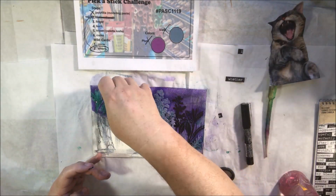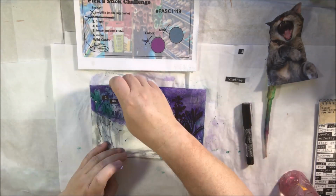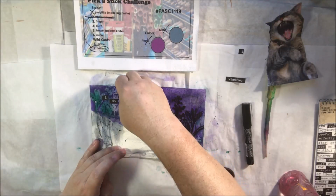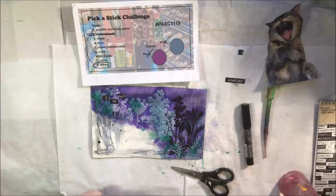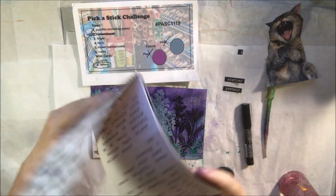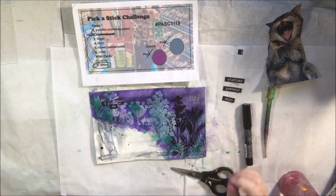This is something you can do with the Pick a Stick Challenge. Remember, you can put something in the beginning, the middle, or the end. That's fine. You need to use the 6 steps in order. And if you want to replace one of the steps, you can use one of the wildcards. That's for when you're stuck or when you don't like a prompt, you can replace it. So I replaced it with the prompt letters.